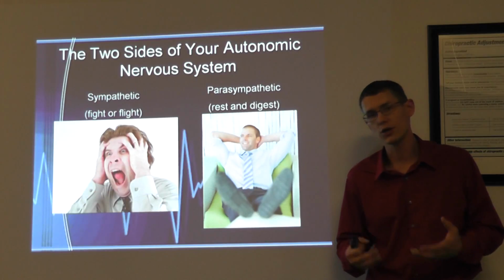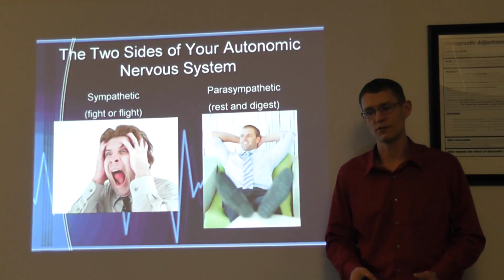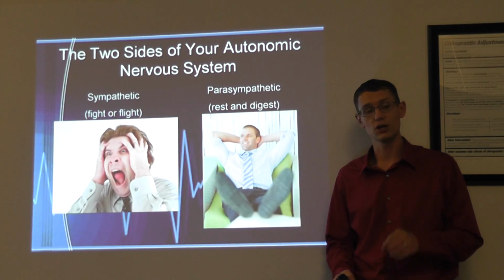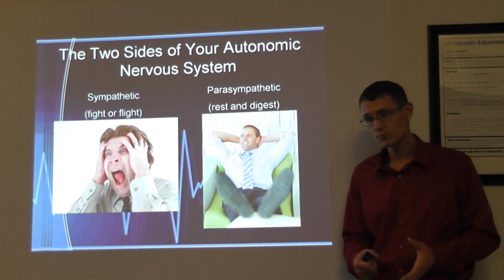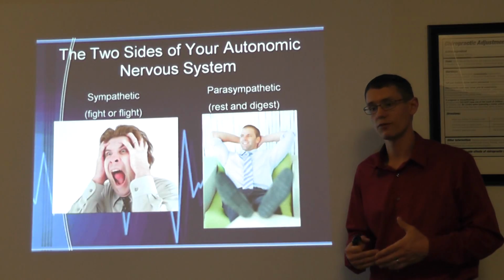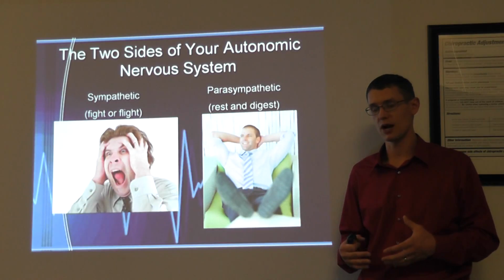So if you're walking through a forest and a bear jumps out at you, you want that side of your nervous system to kick into gear because you have 2 choices at that point. You're either going to run like crazy and try to run away from the bear, or you're going to turn and fight to the bloody end, okay? So there's a certain set of processes that engage in order for you to be able to withstand that type of environment.